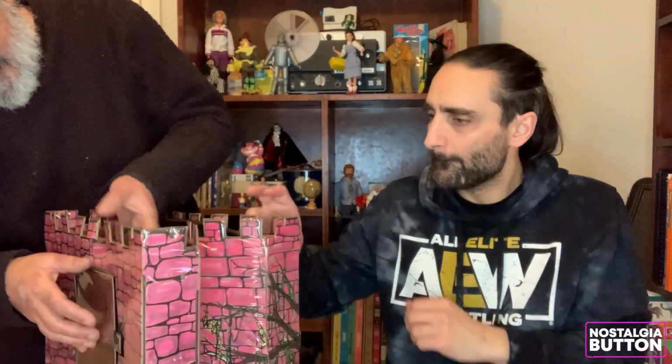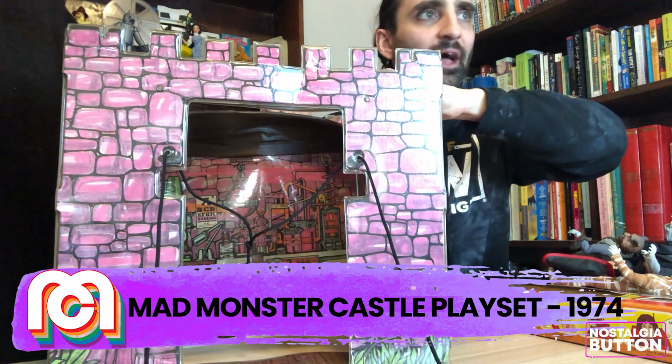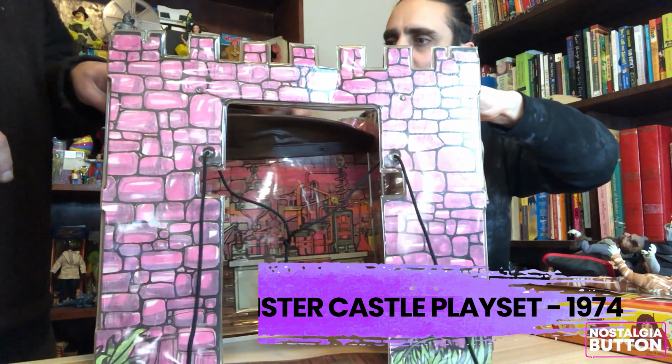They're pretty much made the same way. It's just plastic over cardboard. Look at that. I'm missing the turrets. That's the only thing I'm missing on it. That's what would go there.